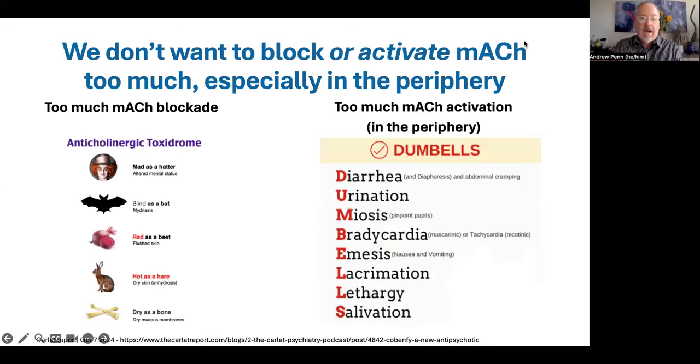And when we block acetylcholine receptors too much, we get what is known as an anticholinergic toxidrome. You probably remember this mnemonic: mad as a hatter, blind as a bat, red as a beet, hot as a hare, dry as a bone. When we block those receptors, we can get even an anticholinergic delirium, which has a psychosis-like presentation. If we have agonists on acetylcholine receptors, we get a wet presentation. People are urinating, having diarrhea, tearfulness, and overly salivating. So we can overactivate acetylcholine receptors in the periphery too, and that will cause its own set of problems.